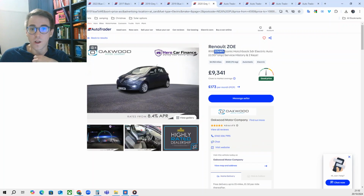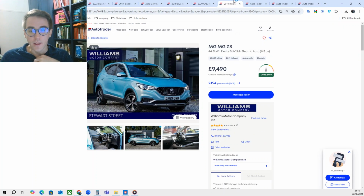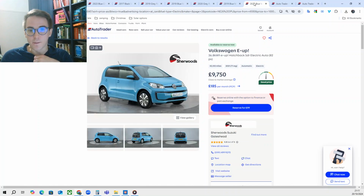We've got a 52 kilowatt hour Zoe, which is absolutely amazing. So these are really good. You could easily get 250 miles out of these in summer, 200 in winter, or maybe a bit less. But you've got MG ZSs. This is the low range version, but there's MG ZS dipping under 10 grand these days. What else can you get?